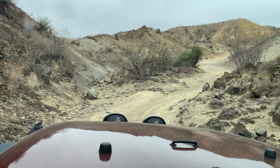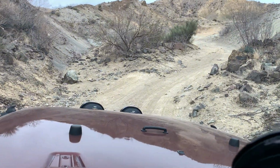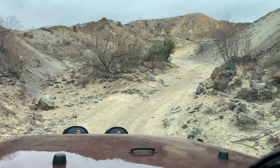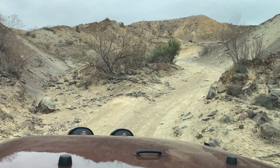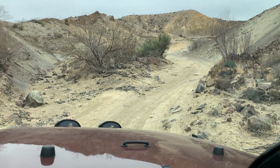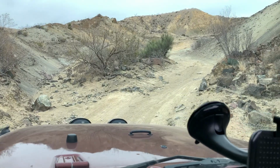But to be honest with you, to me, that wasn't the scariest part of this whole thing. There were a few obstacles at the beginning of the track that I thought were way more intense than that little step was. Maybe that's just me.